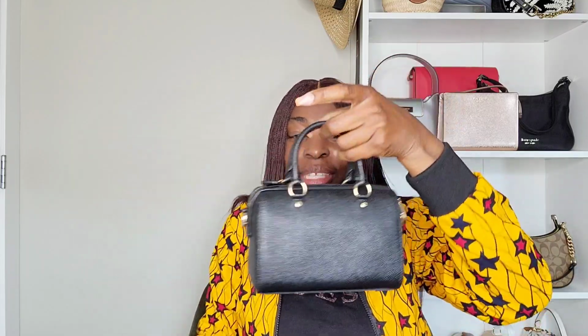I don't really know why, but with most Coach bags that are made from cross-grain leather, it does have that graining in a diagonal pattern. I haven't used this bag yet. As you can see, it's still brand new, but let me show you a bag that I have used that is cross-grain leather. This one is from the outlet.